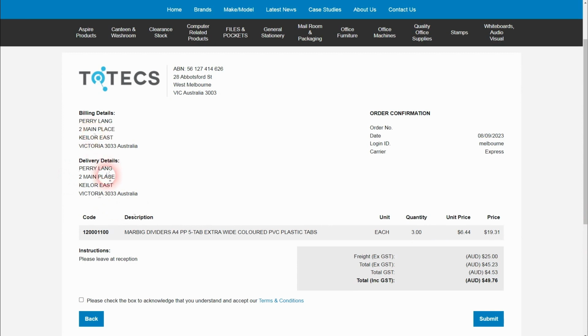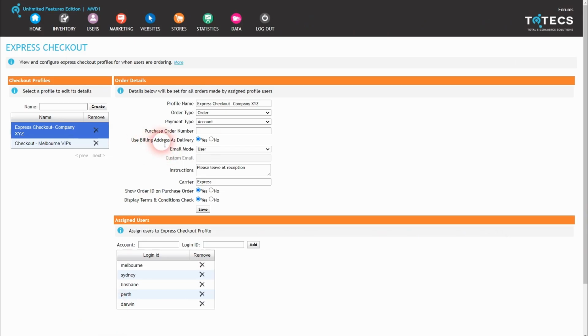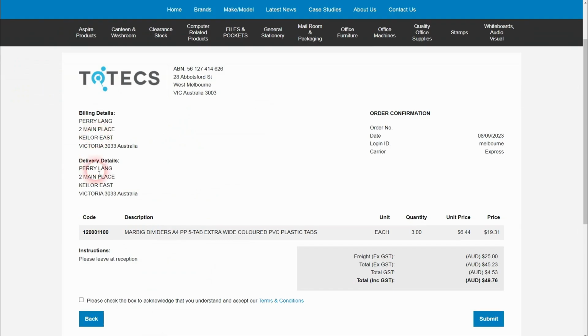Now for the billing and delivery addresses that need to be set for an order, we have this setting here. This is what controls which address will be set. So we have this setting called use billing address as delivery. If that is set to yes, it's going to set the billing address additionally as the delivery address for the order. Otherwise, the delivery address will be independently chosen based on the default address assigned against the customer account that this user is raising the order against.